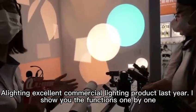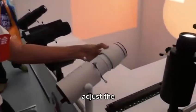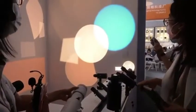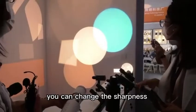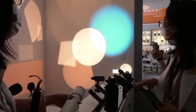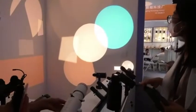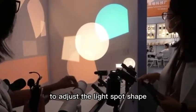I'll show you the functions one by one. Here, you can adjust the beam angle, the light spot size. And the second part here, you can change the sharpness, very soft or very sharp. And here, there are 4 diaphragms. You can adjust the light spot shape.